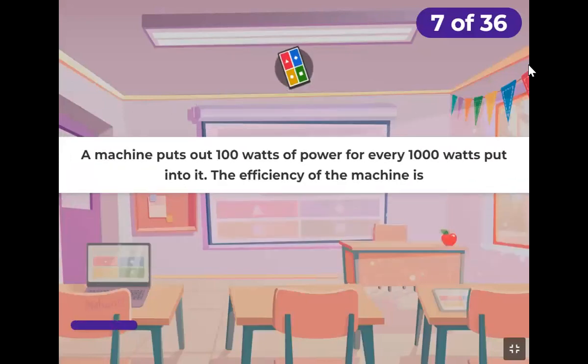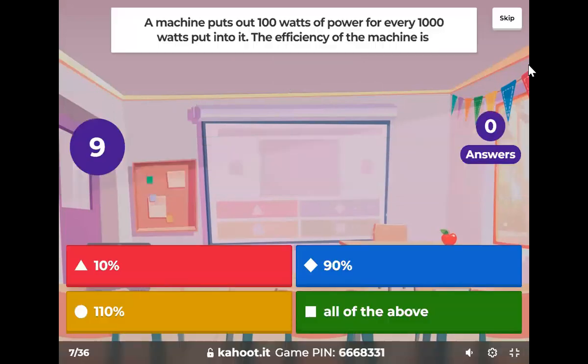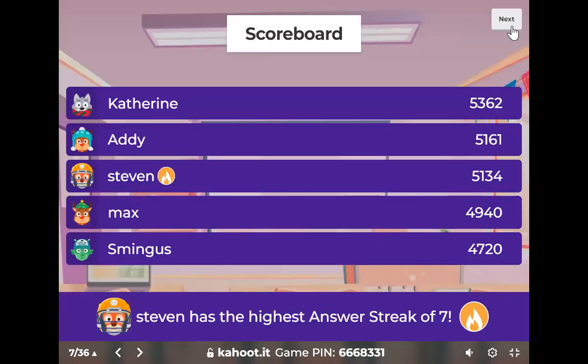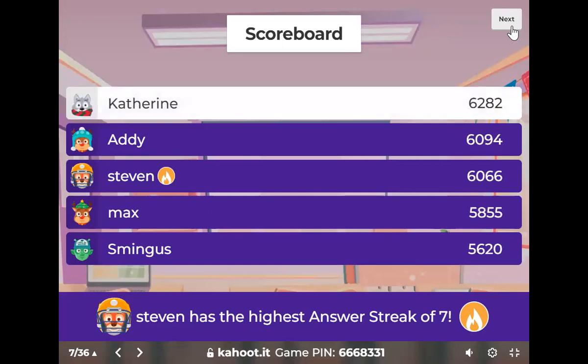Catherine on fire. A machine puts out 100 watts of power for every 1,000 watts input. What's the efficiency? 10%. There you go, 100 watts over 1,000 watts. Now the other 900 watts is maybe dissipated as thermal energy. If you run your car and then feel the engine, it heats up, which didn't make the car go forward, but is waste heat.